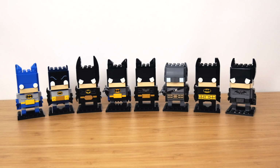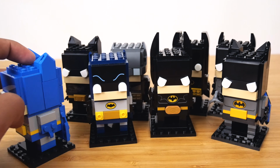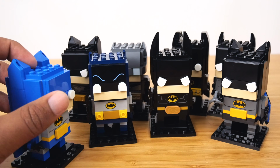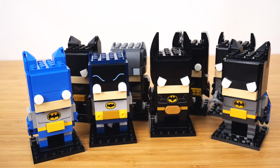I'm going to go into a brief close-up, but let's not spend too much time on them because they are all pretty much the same style of build. So the classic one is the most different because it's this bright blue and light bluish gray style, and I think it looks really awesome. Like, I really love the color scheme.